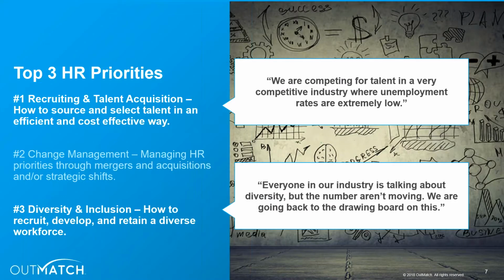Before we dive in, I'd like to set the stage for our discussion today. According to a people management report from earlier this year, which surveyed over 600 HR executives, recruiting and talent acquisition and diversity and inclusion came in at #1 and #3 on HR's priority list. We saw a trend in leaders saying things like, "We are competing for talent in a very competitive industry where unemployment rates are extremely low." And everyone in our industry is talking about diversity, but the numbers aren't moving. These are the topics that we'll focus on today.